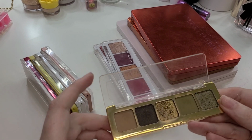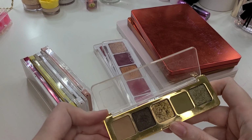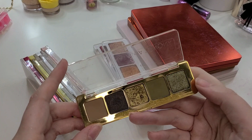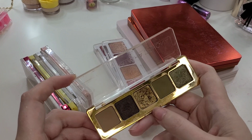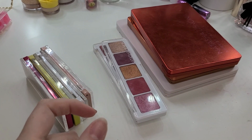Then we have the Mini Gold, which is also one of my most used palettes of all time. You can't really tell from the mattes, but there's a huge dip in there, and this gold, you can probably see that. That is almost a hit pan kind of shade. This green is beautiful. This one is the only one that I don't get to use as much because I just don't love the formula, but these other 4 shades are stunning. The Mini Gold is gorgeous.